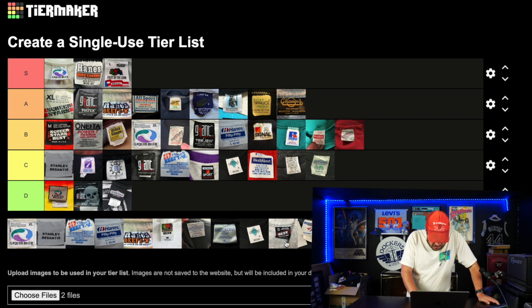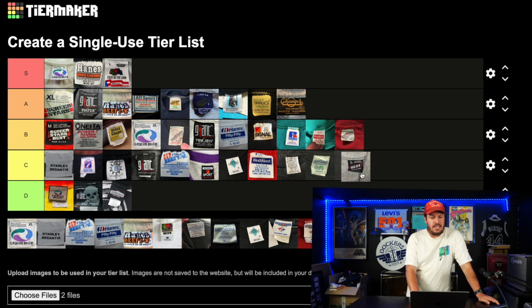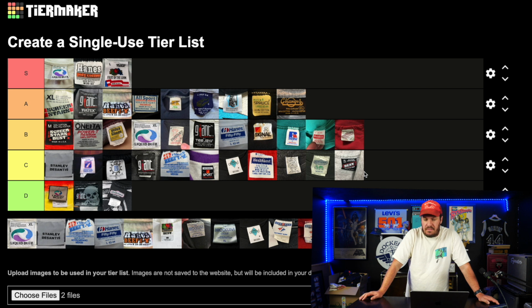Then we have the Best Fruit of the Loom. Honestly, pretty disappointed. It's a C tier to me. When I find those T-shirts, I find them so often that they're just like family reunion tees, blood drive tees from '94. It's not my favorite. I don't even really like collecting them anymore. In fact, I can't think of the last T-shirt that was a Best by Fruit of the Loom that I liked, that I kept, that I sold. Ugh, no thank you. C tier.